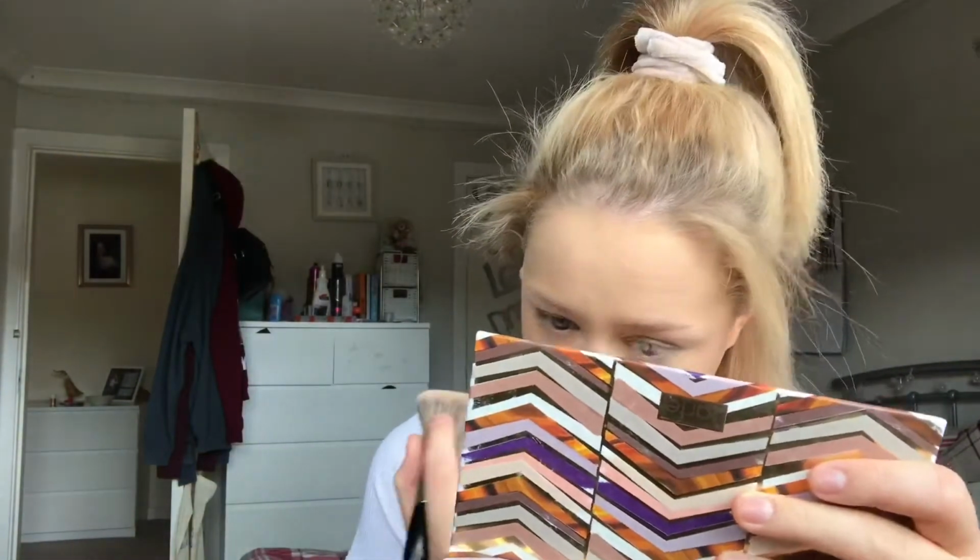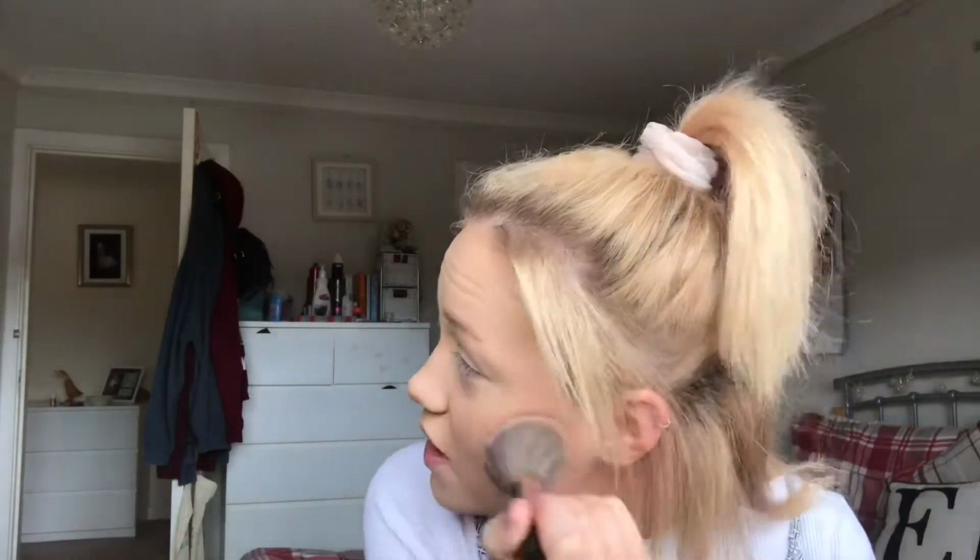For contour, I love this one in this palette, the terracotta one. I've got the Anastasia Beauty bronzing palette and the middle brown shade in that. That's really good, but I'm running so low on that, I've hit pan. And obviously you can't really get Anastasia in England, so I use that sparingly.